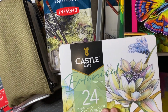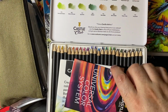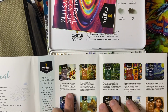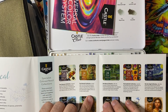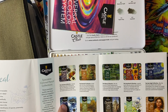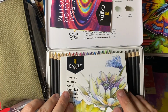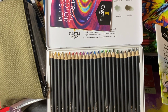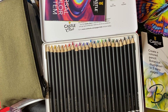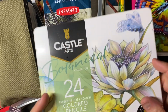They're really nice pencils, and as you can see, they have lots of different sets based on different artists: Cezanne, Botticelli, Monet, Kandinsky, Van Gogh. Then they've got a seascape, a landscape, an urban collection, and then the botanicals. I got the botanicals because I draw and color lots of florals, and it has nice greens, some pretty pinks and purples for flowers, and some nice ochres. But I just didn't use them, so those are going in the away pile.